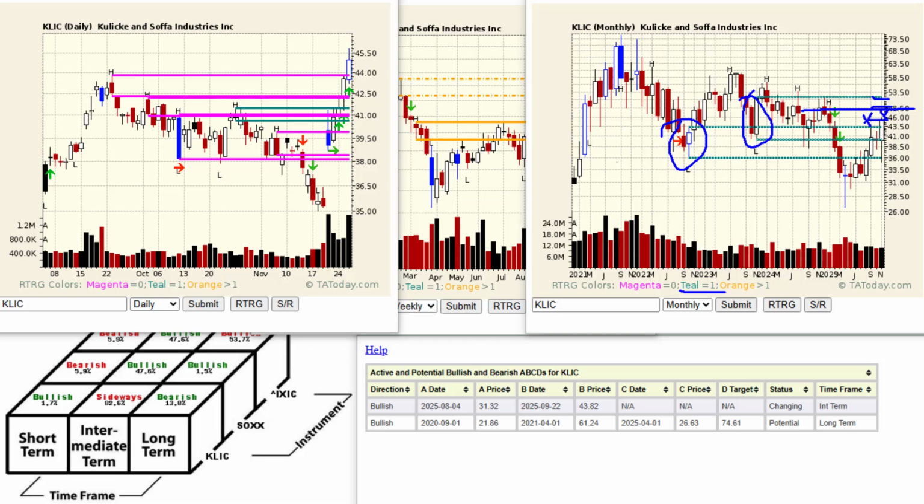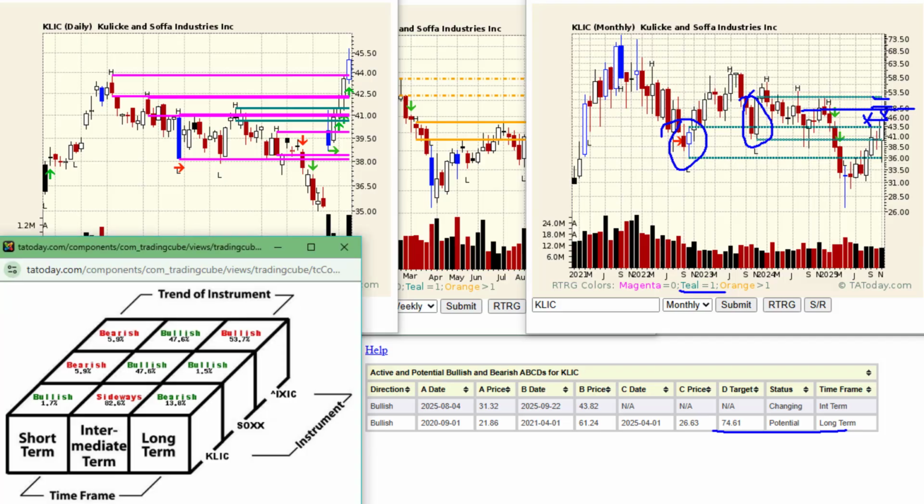So I look at this and say, this is a decent trade. You can get a fast move. You can get a pop up into here. Long term, it has some potential, but I'm not trading this long term if I'm trading it. If you look at the cube, just turned bullish. This is sideways, a bit extended, probably going to turn. Still bearish on the long term.